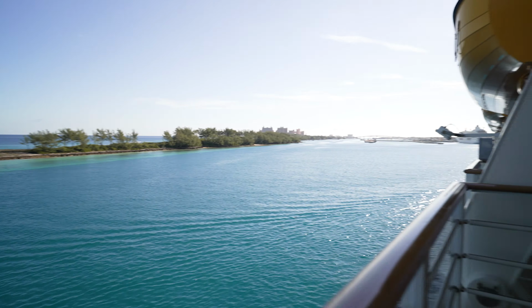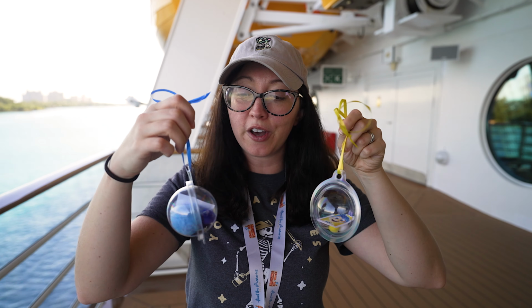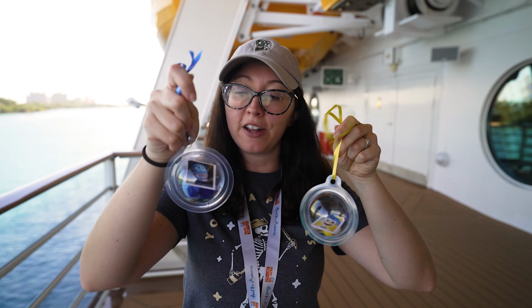So we just finished up in D Lounge and we made our orbs. So they are very interesting. So we have sadness and joy. It was a very simple activity. So basically they give you the stuff to fill the orb or the ornament, and you just kind of put it in there. I would say Jeff's sadness looks a little bit better than my joy, but it's still fun. It's a free activity you can do here.